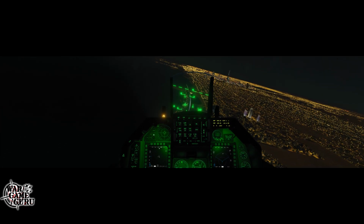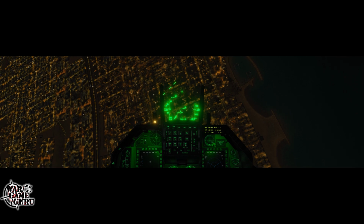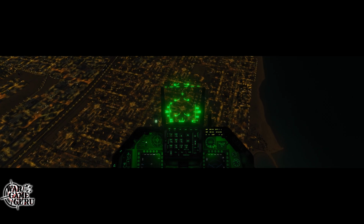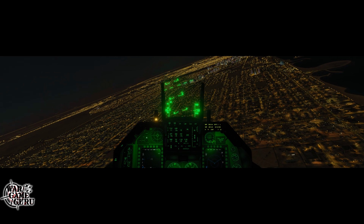Pull up. Man, is this thing maneuverable. Man, you could just pull this thing anywhere you want it to go, pretty much. And it picks speed right back up again. Yeah, this is the sports car of DCS by far.